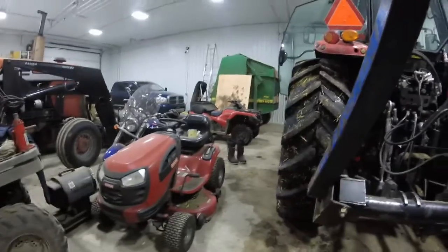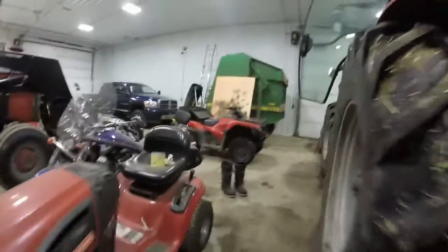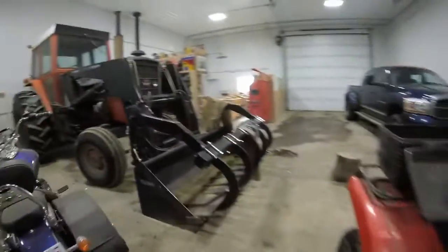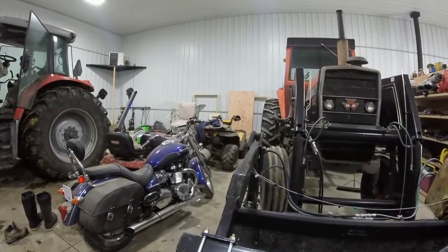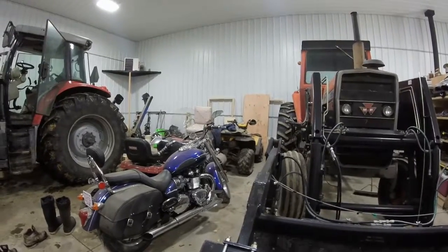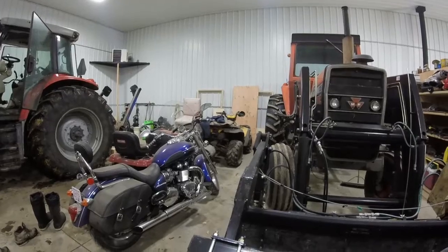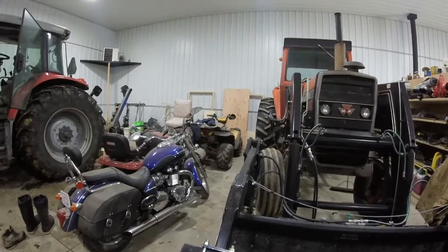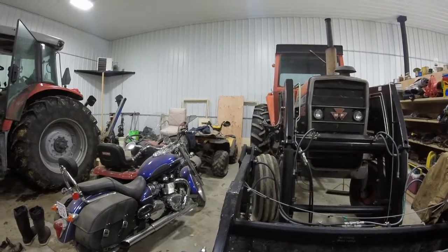Which means I have to move all. You can see why this doesn't get done. It's a big pain in the butt. However, a shop is not supposed to store junk. It's supposed to store valuable things like International 1086s that are excellent loader tractors. Some of you might get that reference from some other Saskatchewan guy disparaging the 1086. Horrible.